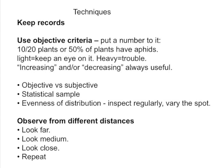Now, this next slide is an overview of the rest of my talk. I'll be talking about the importance of keeping records, and using objective criteria when you're out observing. So putting a number to things, like saying 10 out of 20 plants, or 50% of plants, have aphids. Not some had aphids, some didn't. You want either a plant has an aphid or it doesn't. I'll be talking about objective versus subjective observations, using statistical samples, and then the evenness of distribution. Then finally, we'll talk about observing a field from different distances: from far away, from more nearby, from close, and from very close, where you're looking at individual leaves or buds or insects, and the importance of repeating it.